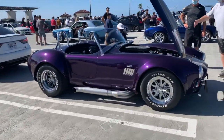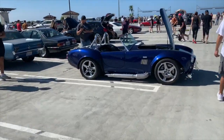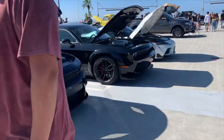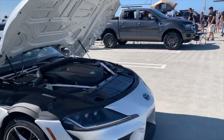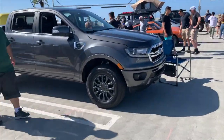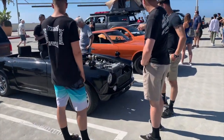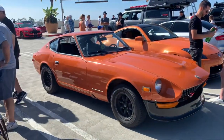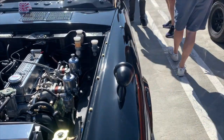Two little SUs on that thing, twin SUs. 427 in that Cobra, and then the other one, 427 in this Cobra. Got a couple of Hellcats side by side, Challenger or Charger and Challenger. New Supra, of course, sharing a lot of stuff with the new Z4. Ford Ranger in there. Interesting little Nissan here. Somebody's resto modding this thing, obviously. Actually, it's got the original engine in though, which is kind of cool. Once again, notice those twin SUs on that, same as what they're doing.